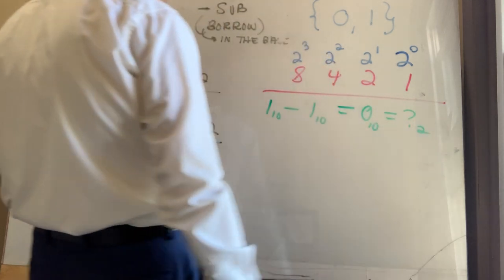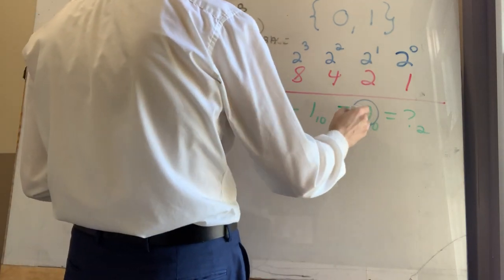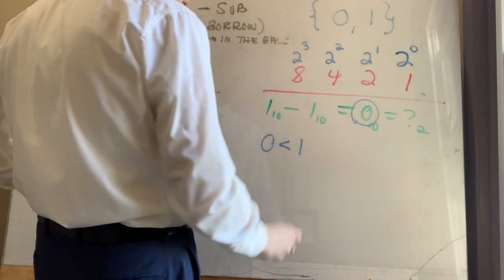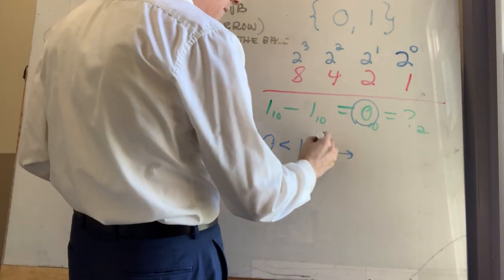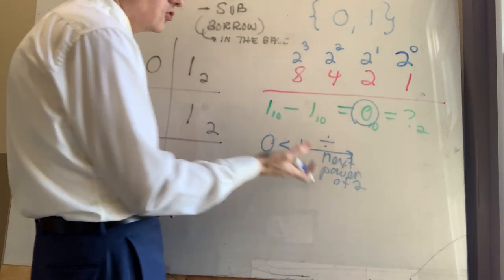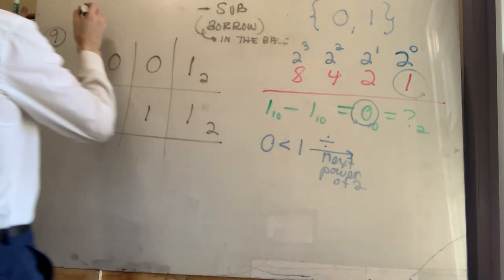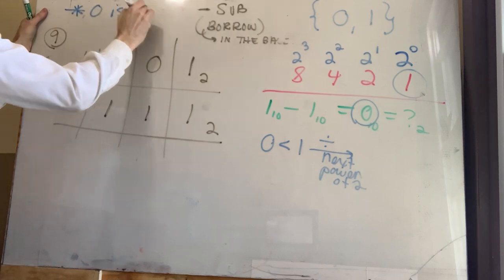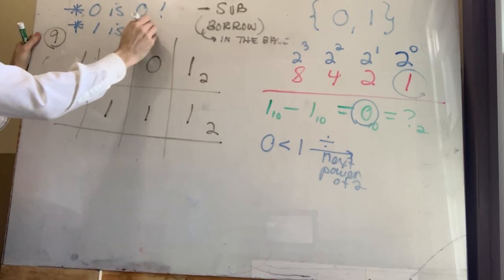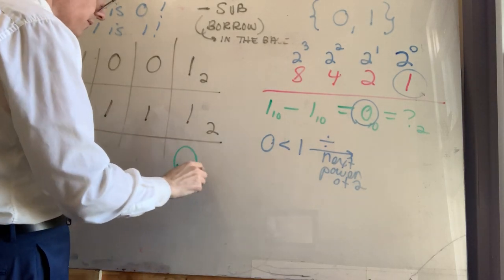What is this in base 2 is the question. If you have 0 and you compare it to these powers, 0 would be less than 1. And you would naturally divide by the next power of 2, but there isn't one. There isn't another one beyond this. So 0 is 0, no matter what. And it just so happens that 1 is also 1. Anyhow, you're going to put a 0 here in base 2.